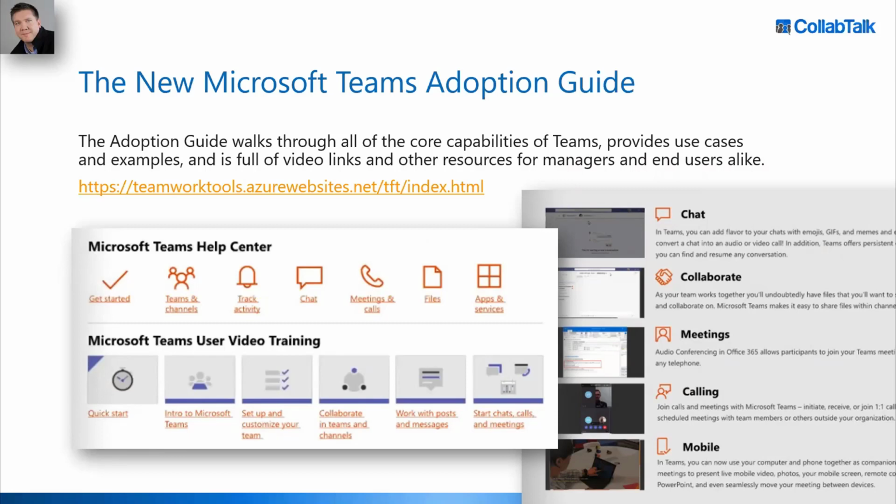However, if you go to docs.microsoft.com and do a search, you can find it. Probably the quickest way to find it is go to successwithteams.com, and you'll find a link to all the latest resources and videos through that site, as well as this adoption guide. So a number of ways to find it.